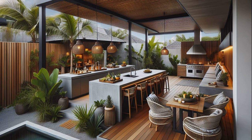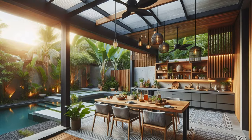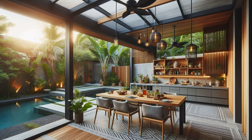Landscaping can enhance the tropical feel of your outdoor kitchen. Plant lush, tropical plants like palms and hibiscus around the perimeter of your kitchen. If space allows, a water feature such as a pond or waterfall can add to the tropical ambiance.